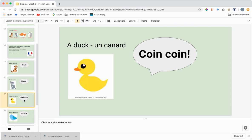This one's quite different. So in English, ducks quack. In French, they go quack, quack. Quack, quack.